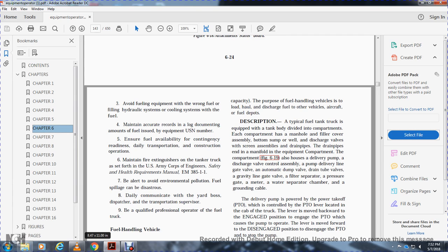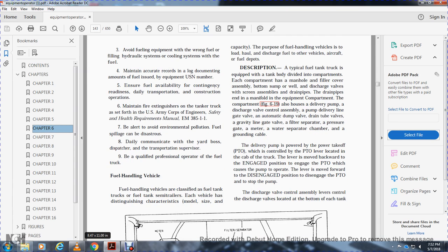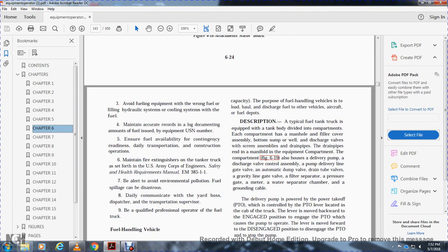Dispatch transportation service, be a qualified professional operator of the fuel truck. Fuel handling vehicles are classified as fuel tank trucks and fuel tank semi-trailers. The distinguishing characteristic of each vehicle is mileage, size, and capacity. The purpose of the fuel handling vehicles is to load and discharge fuel to other vehicles, aircraft, and fuel depots. Description: a typical fuel tanker truck is equipped with a tank body divided into compartments.